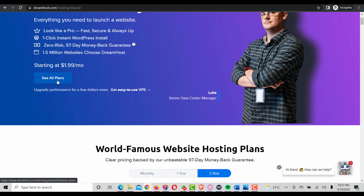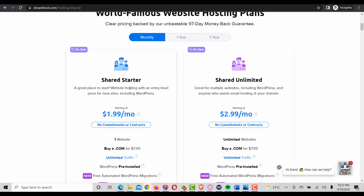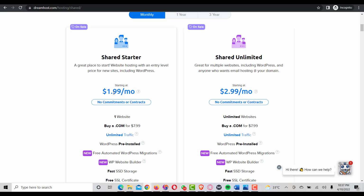So let's try to see all the plans if you want to, but checking on the monthly, you see here you have $1.99 per month.